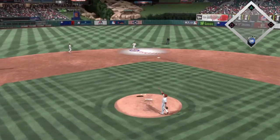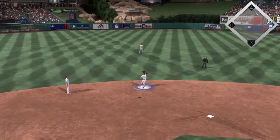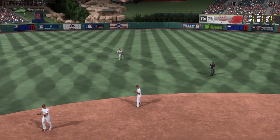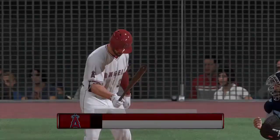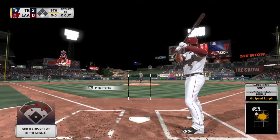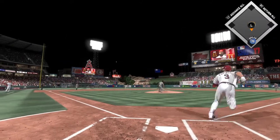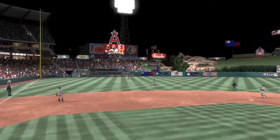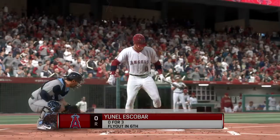Evan Longoria. There's a swing and a high pop-up. Espinoza is there for it. Makes the catch, and that'll retire the side. Digging in, the switch hitter, Danny Espinosa. Leading one for two on his line so far in the game. Second baseman, number three. Line drive to left. Rasmus is there, and he's got that all-important first out to start the ninth.